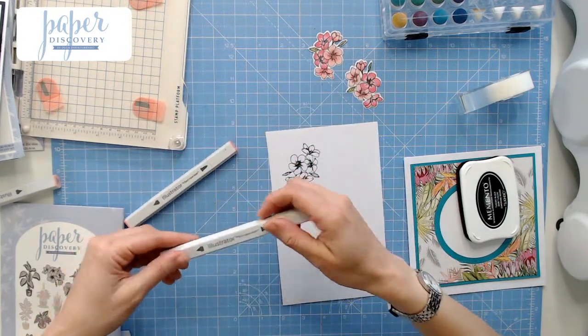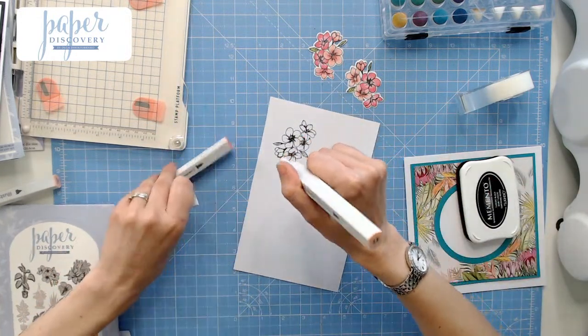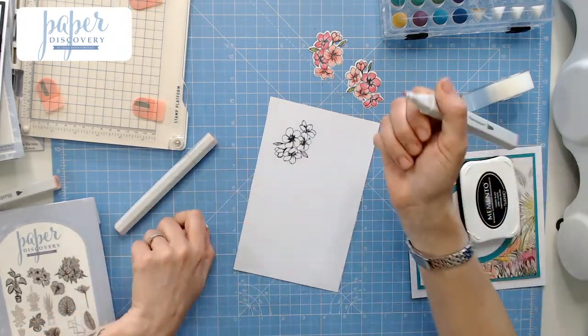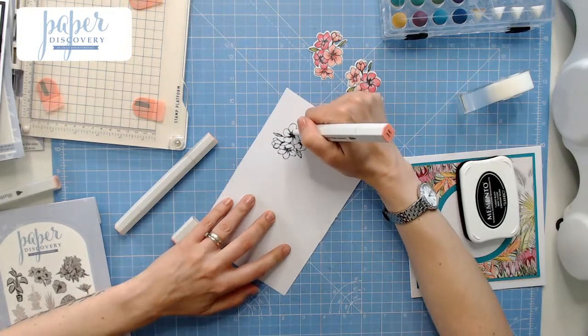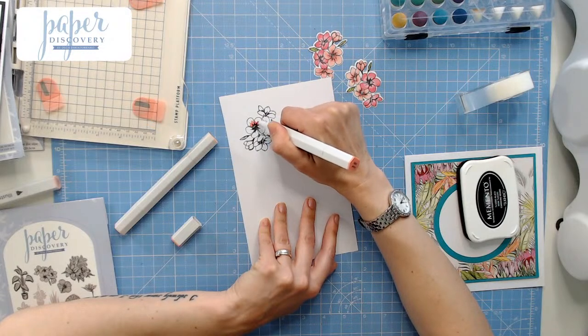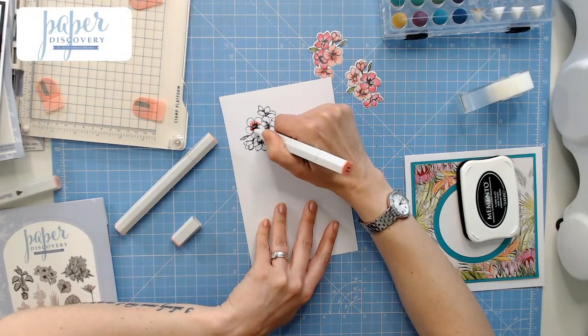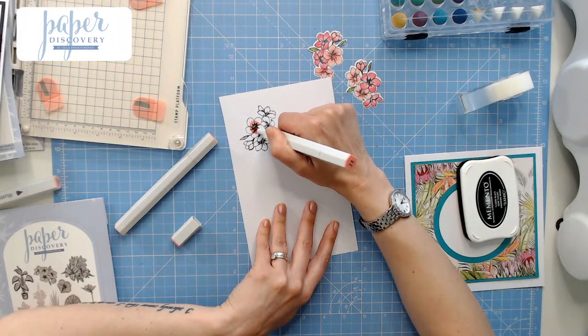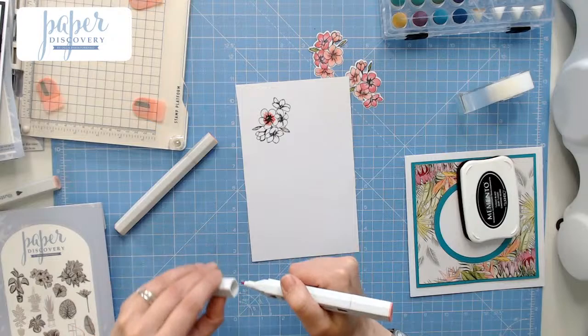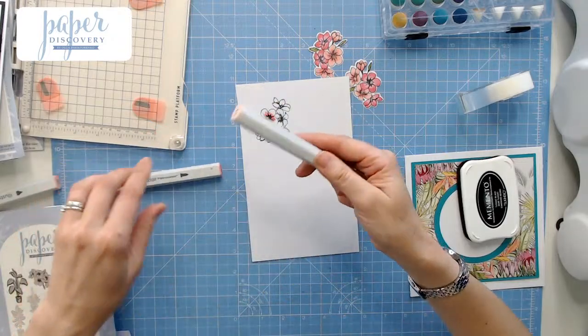I'm going to start by putting down the dark, and I'm going to use the small nib on the end there, and I'm just going to do little flicks from the centre of the flower there. Just little flicks, that's all I'm doing. Nothing too artistic. There we go. And now I'm going to take my light one.